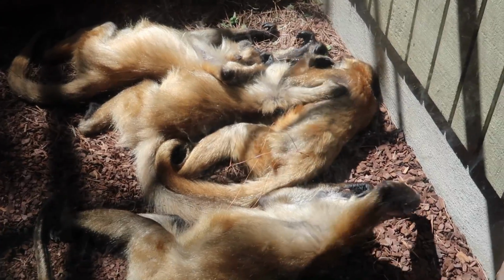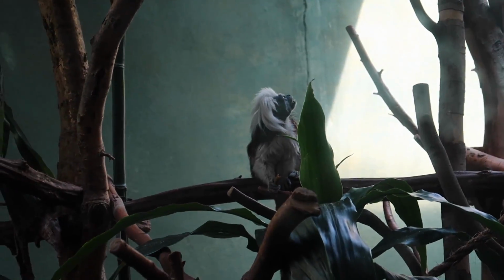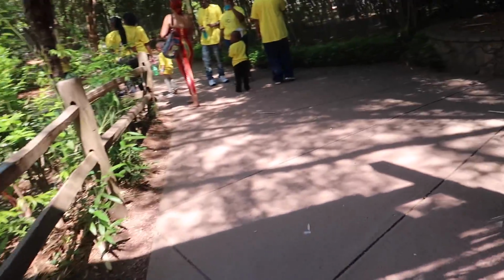Yeah, that's what it's called. What do you think about that? This is so sad. I thought it was a cheetah. It's the bird. You get to hold the birds.